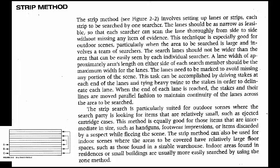This task can be accomplished by driving stakes at each end of the lanes and tying heavy twine to the stakes in order to delineate each lane. When the end of each lane is reached, the stakes and their lines are moved parallel fashion to maintain continuity of the lanes across the area to be searched.